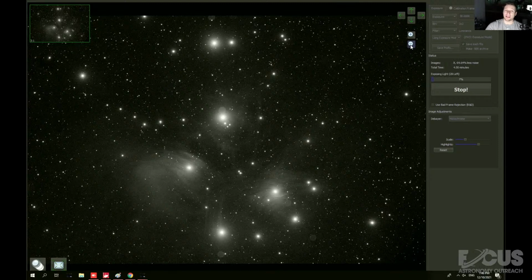We're using a black and white camera because they're more sensitive than a color camera, which allows us to get more into the detail of something a lot faster. So that's kind of a fun thing. But this is the Pleiades Cluster, M45.